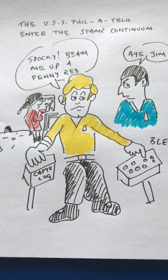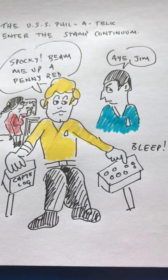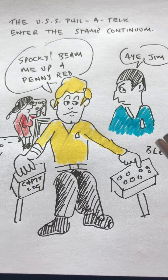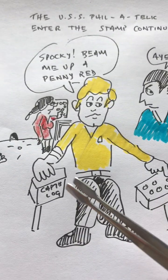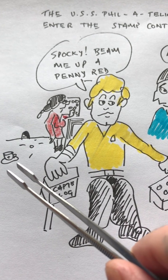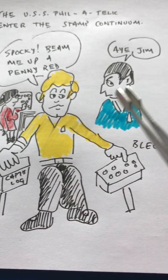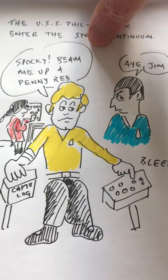This is Stamp Collecting Fun, and we're here to look at stamps and maybe, just maybe, a little cartoon to kick us off. So what have we got going on here? Well, the USS Philatelic enters the stamp continuum. Sparky, beam me up a penny red. Aye, Jim. You know the thing, you know the television show. Pressing a button's bleep, and there's a red shirt there, skirt probably. Captain's log, no bad jokes, a cup of tea, coin, and Adolf the mouse. The first mouse in space, maybe. Yeah, so that's a bit of fun. But we're not here to have fun, we're here to be serious.